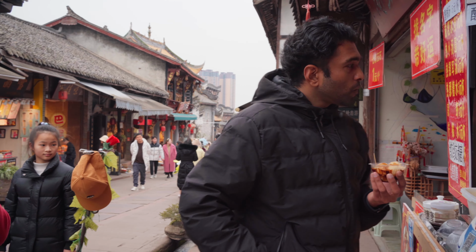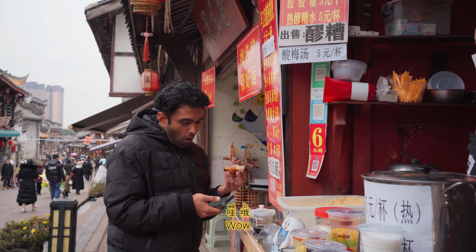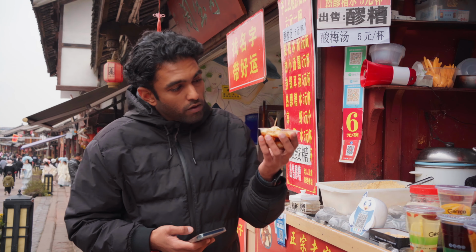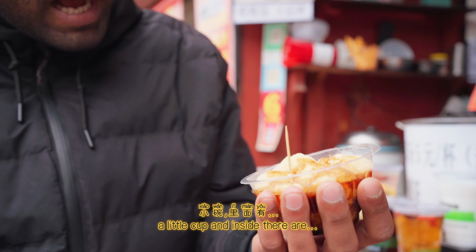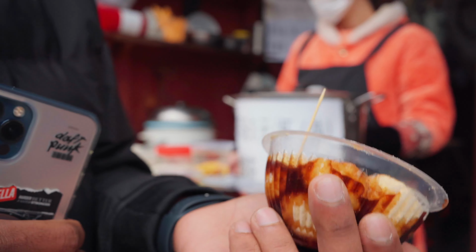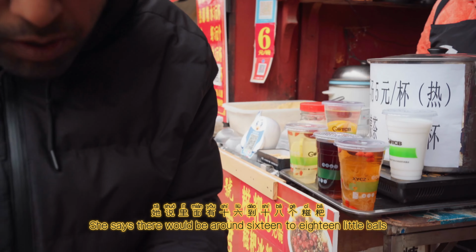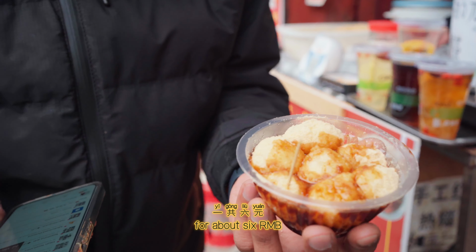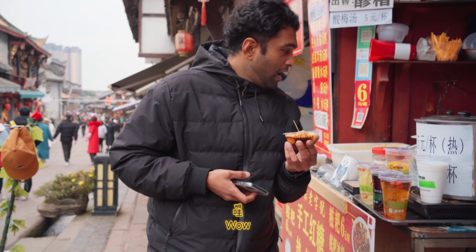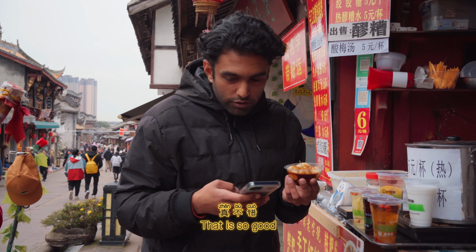So like I got this, a little cup. She's saying there would be around 16 to 18 little balls for about 6 kuai, 6 RMB. That's a good deal. Topped up in a caramel sauce. Wow. Okay. That is so good.